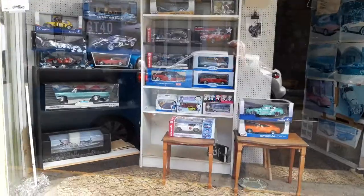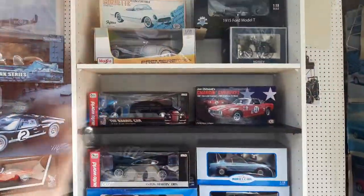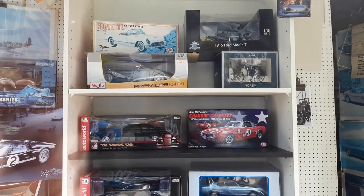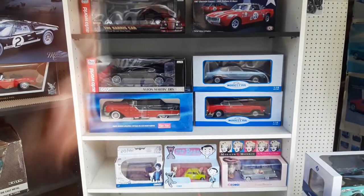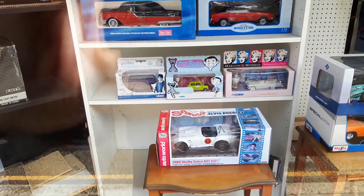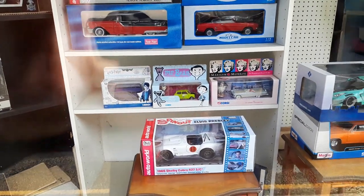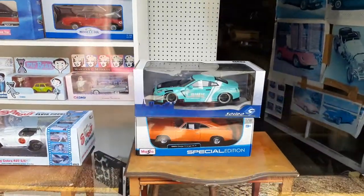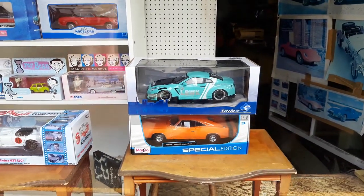Have a little look in the window first. There's quite a lot of American 1/18th scale models, as you can see. Getting a few Corgi 1/43rds. There's an Auto World Elvis Presley car there. You have a couple of Solido and a Maisto 1/18th scale there.